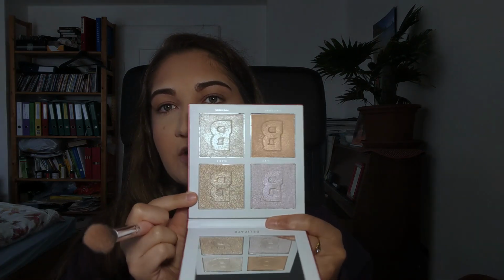Okay, yeah, no, she's definitely a cute glow. You can build her up to where you want her to be. And I also definitely like the dark shade. I don't think the dark shade is too dark for me. So for the other side, I really love this one because it looks gold, but it has like a white shimmer to it. I don't know, it's hard to explain.